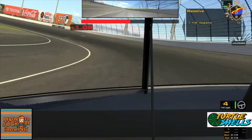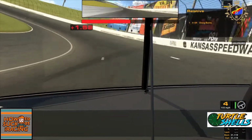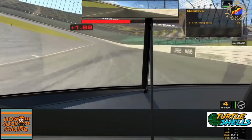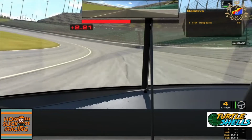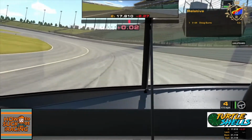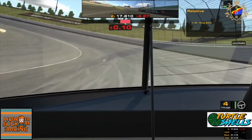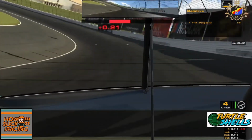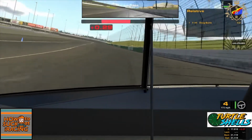This is the one I used to race in yesterday. I have not practiced with any setup other than this, so I'm driving it the way I would drive it. Your results may vary.